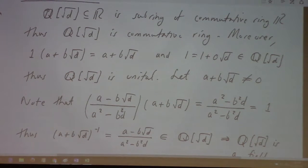It's got unity, right? The unity is 1 because 1 is equal to 1 plus 0 times root D, so it's in there. So it's unital. And then I just need to show that it's got an inverse for every non-zero thing. And I pull the inverse from the clear blue sky. Okay, not really. I just multiplied by the conjugate over the conjugate, you know. But this is the inverse, so we multiply it through and you get 1. This is legitimate because that can't be 0, all right? And moreover, so it works.